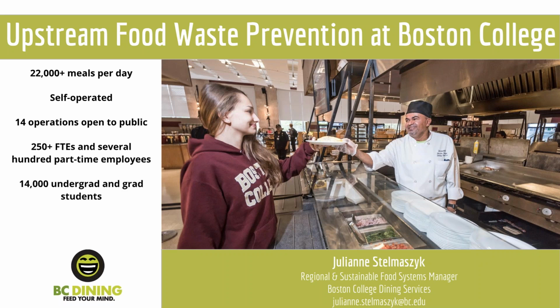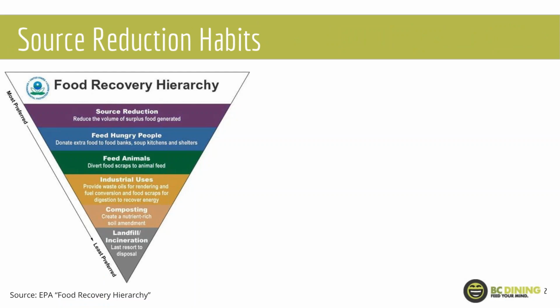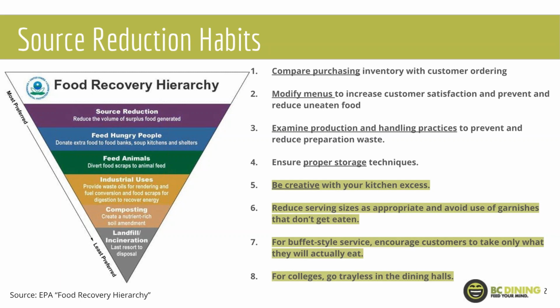And because of this, we actually don't have much post-consumer food waste since students pay for what they want to eat. However, because about 60% of our food is actually taken to go, we tend to have more post-consumer paper, biodegradable container waste than food waste. But since we're talking about food waste prevention and reduction at the source, we all know that it certainly has the greatest opportunity for mitigating the negative impacts of food waste.